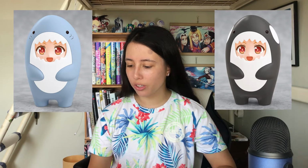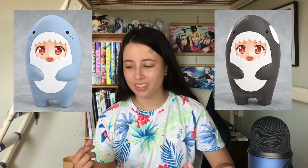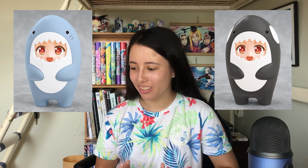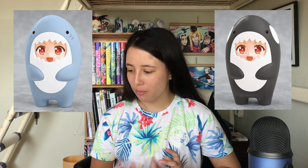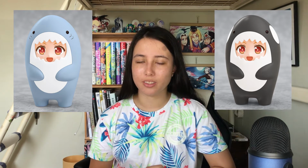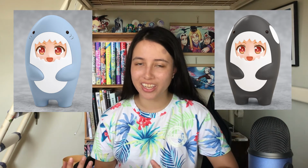Now moving on to December, where I still have quite a bunch of new stuff pre-ordered. Starting off with one of the more recent ones, we have the two Nendoroid More parts. This is the Nendoroid More Kigurumi face parts shark, and we also have the orca whale. They're a little derpy, but I love them. They're made by Good Smile. They're 1,500 yen each, which is roughly $8.51, and I can spare that change.